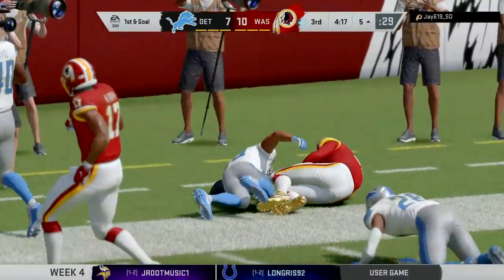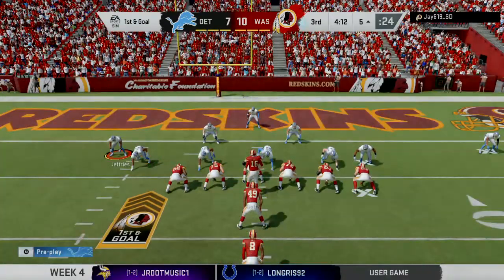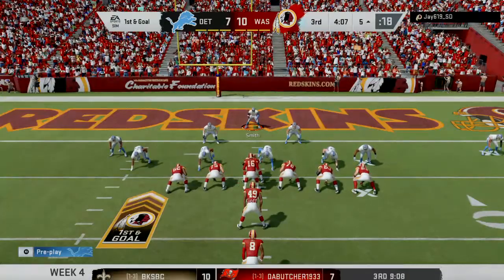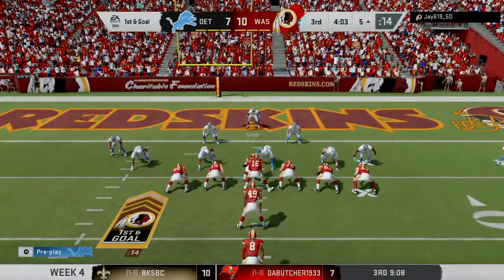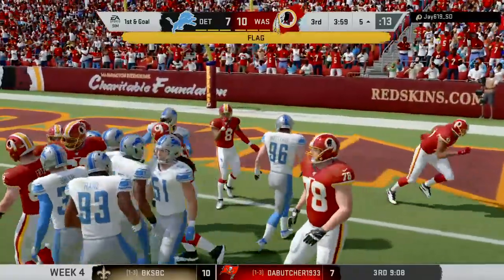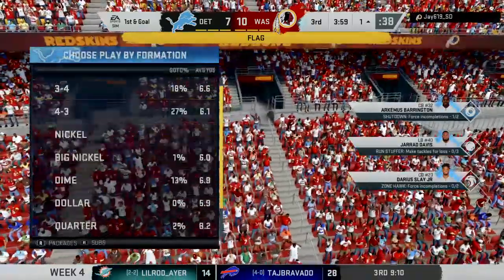First and goal. I think on defense now, you have to almost take a chance. Rely on your scouting. Pick a play you think they would run here and just load up for it and see what happens. Now Jones. And he'll be brought down somewhat awkwardly here, and a late flag as well. I think this one's going to be a face mask.